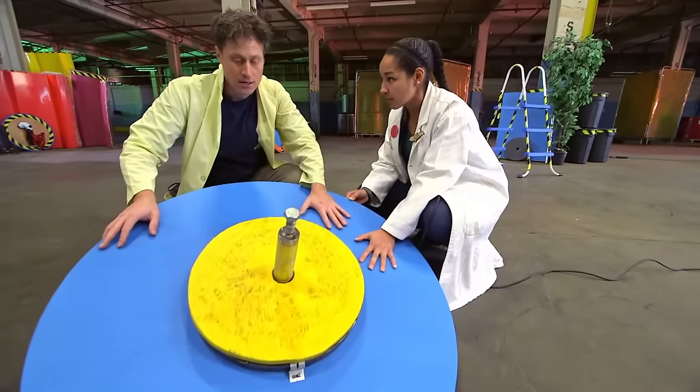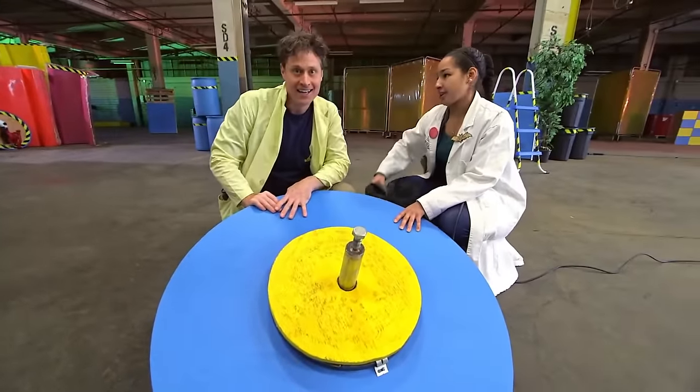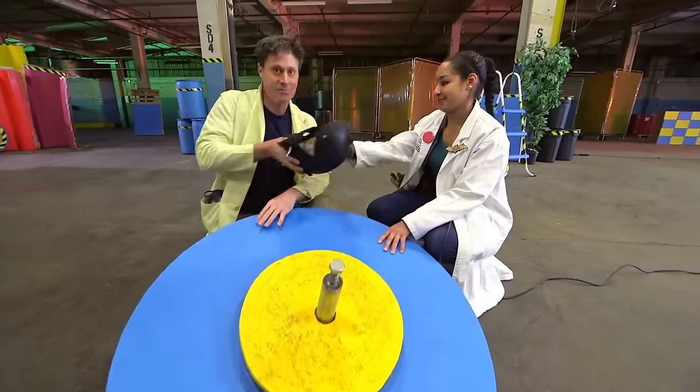Yes, and then we wanted to add this extra bit. Now, why did we want to add this? We need a little bit more weight on our top. Okay, so who gets to ride it? I feel like you should ride it. I think you might be right.